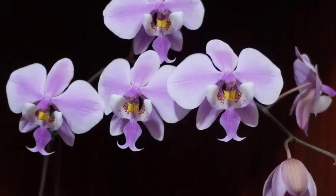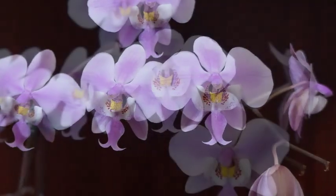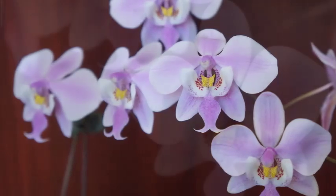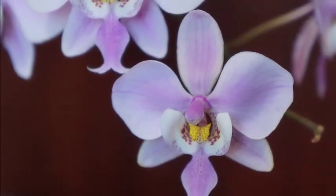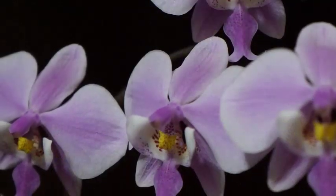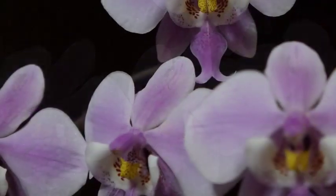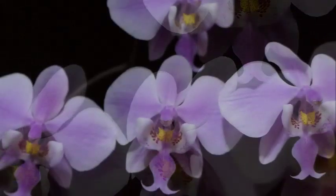Overall, I'm pretty happy with this year's blooming, and in terms of comparison, this year the way that I positioned this orchid is slightly different. Last year the flower spike was perpendicular to the window, and this year the flower spike is almost parallel to the window, and that's why this year's flowers are parallel side by side to each other and facing the window, versus last year because it was perpendicular.